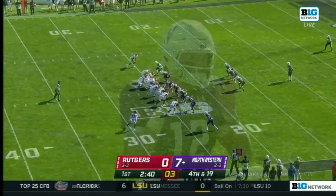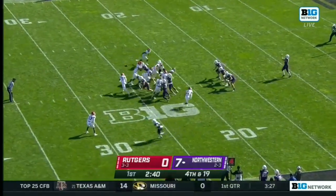Just something to get rid of the ball. He has 1 sack this year. He's been in on 2 straight quarterback pressures.